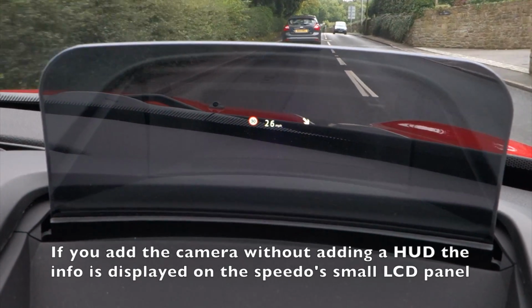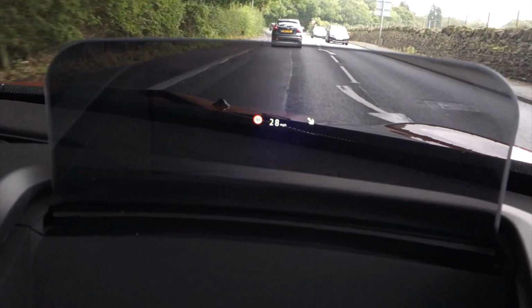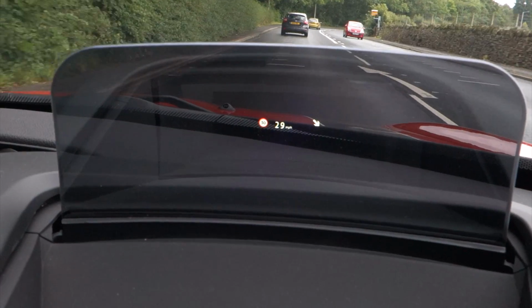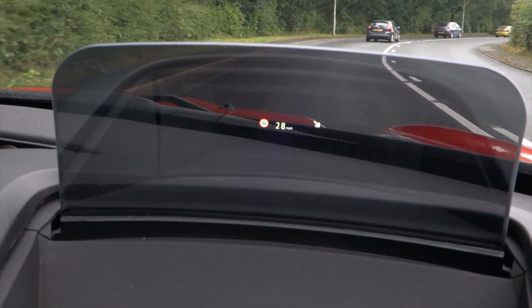So if you ever have one of those anxiety moments when you're coming up to a speed camera and you're thinking, am I in a 40 zone now, or is it a 50? Because I don't remember seeing a sign. Well, the car will have read the sign and it shows it on the left-hand side. It's an excellent feature and it works brilliantly.